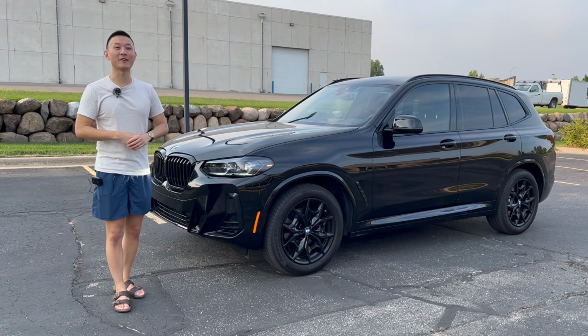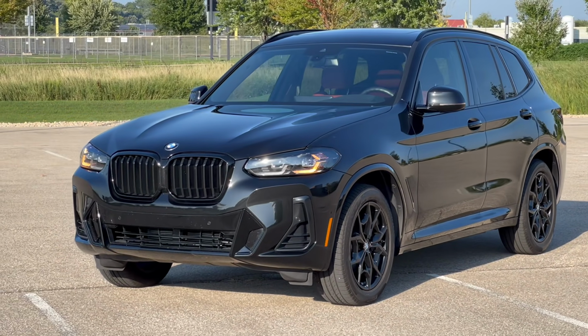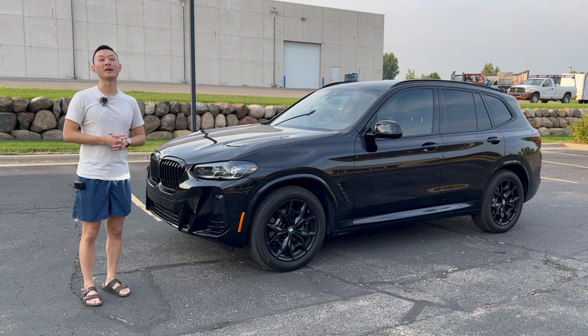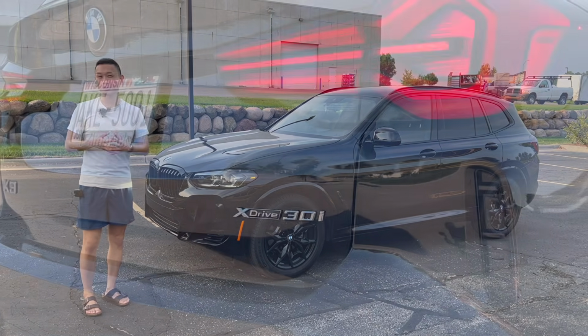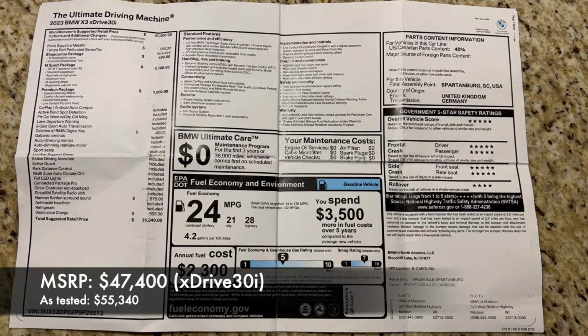We do expect a fully redesigned X3 to be coming out probably in the 2025 model year, and we might see an electrified version of the X3 soon as well. The base trim of the X3 is called the sDrive30i, which is rear-wheel drive, and that one starts just above $45,000. This one is the xDrive30i, which means it is all-wheel drive, and that one starts at about $47,000. As tested, this one comes to about $55,000.